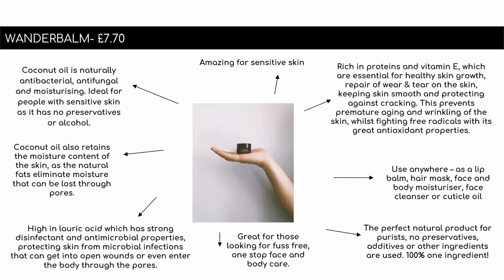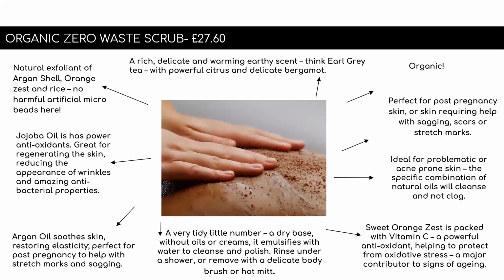I use mine as like a lip balm. I've had it for like 6 months. It's great. So I do like this one. And then finally, we have our organic zero waste scrub. So it's called organic zero waste scrub because it is organic, and also there's no waste.